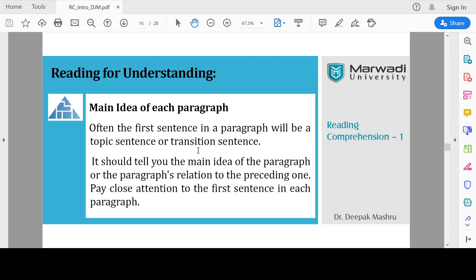Pay close attention to the first sentence of each paragraph. As I told you, that first sentence plays a vital role. That's the hero of the movie. That's the trailer of the movie. So that is important for you people, right?